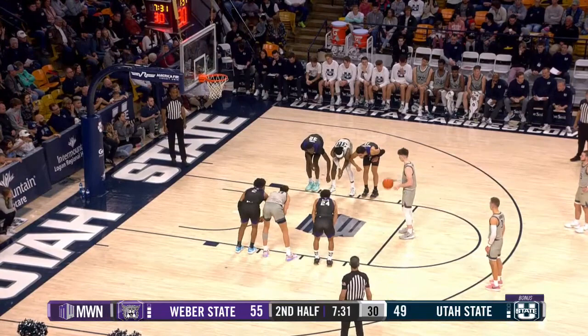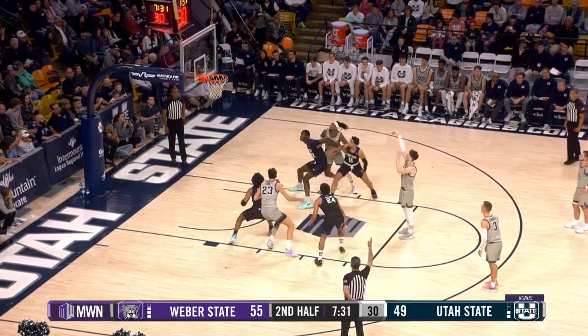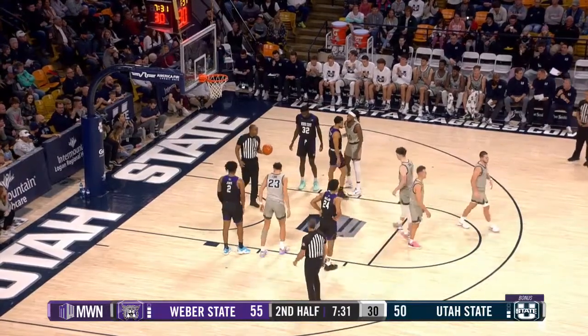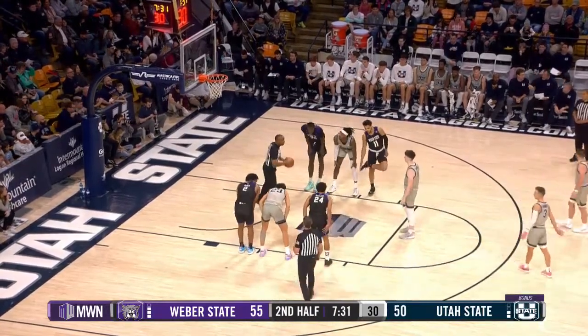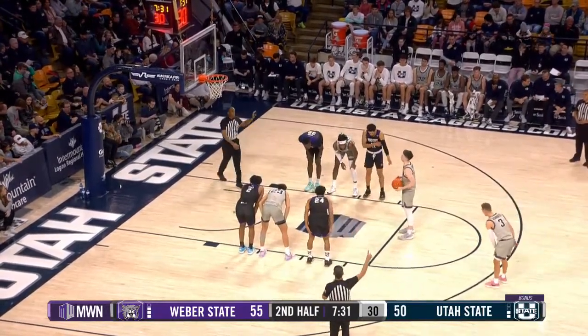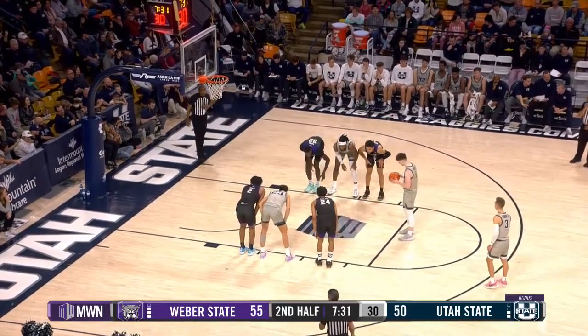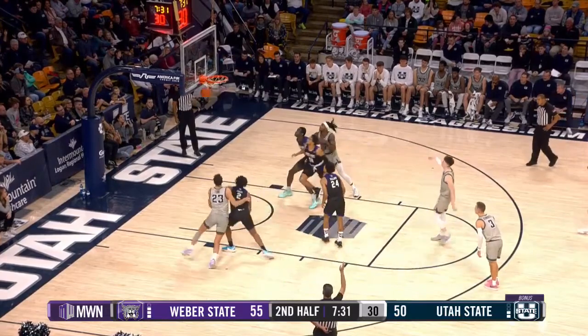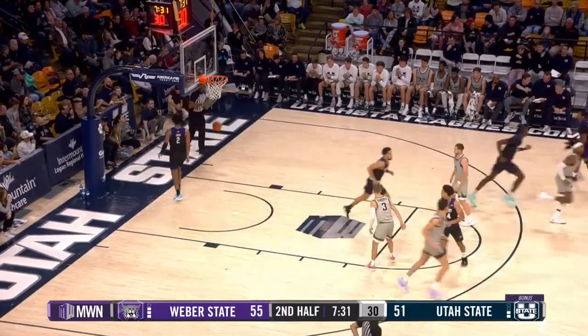Actually, no, this is 1-1. So the front end of the 1-1 for Max is good. One more coming up. It's hard to believe Utah State was at 43 at half and now finally just barely broke 50. Here comes the second free throw for Max. That is up, and that is good. All right, back to a 4-point game.